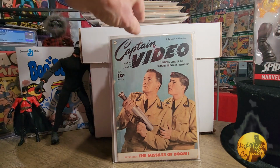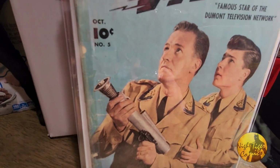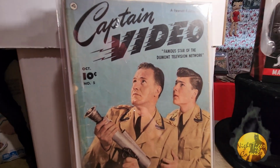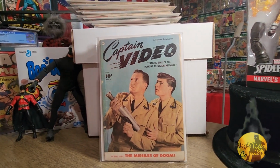Look at that gun he's got right there. Let's take a closer look at that gun. It kind of looks lame to me. That almost looks like the guy that played Hogan on Hogan's Heroes, but I know it's not him. Bob somebody. But Captain Video.